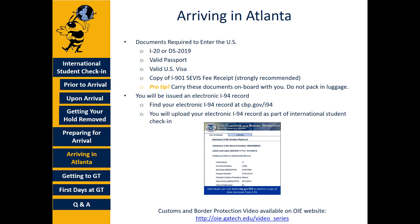Okay, and again, here's a reminder about the I-94. This is what will be issued to you upon entry and when you go through Customs Border Protection. And that's what you will use to upload into your I-94 form. At the bottom of this screen here, you do see a link. Customs Border Protection created a video to provide some tips and tricks for any international visitor to the United States. So, it's good to watch that video as well so that you can prepare and be mindful of what to expect upon entry.